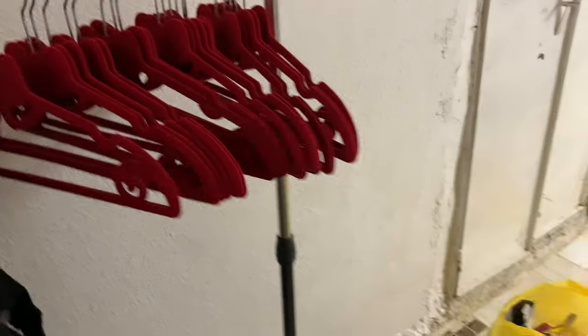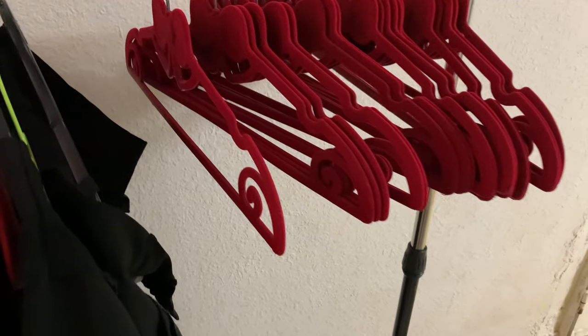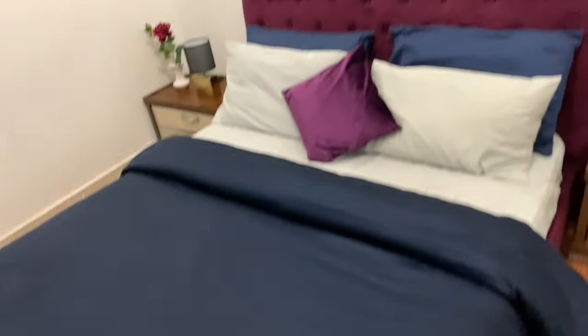So yeah, don't forget guys, you need to do these steps so that you don't have residue on your clothes.